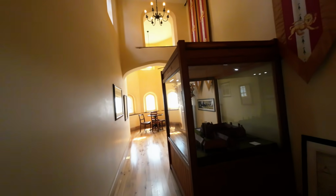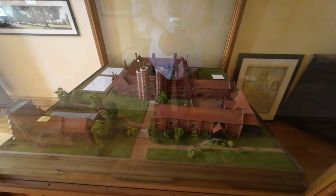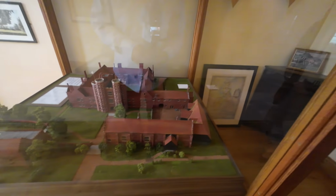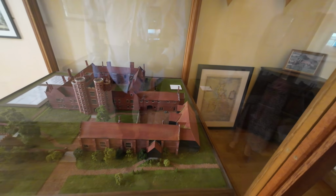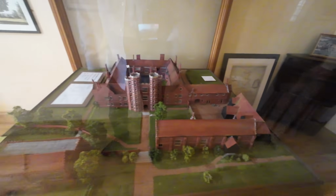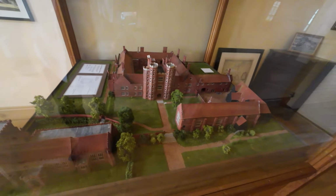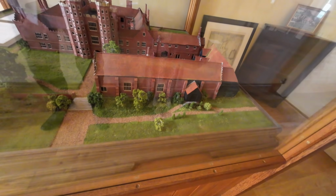Another floor here. Oh, this is Layer Marney estate. I think it is as it was intended to be, because obviously a lot of these buildings, particularly the square at the back of the town, aren't here. But a lot of the other buildings are. Certainly the buildings either side of the tower here, and the church of course is here, and that long building is there.